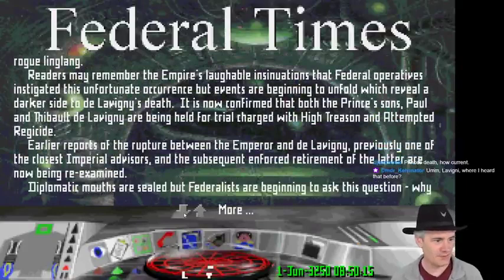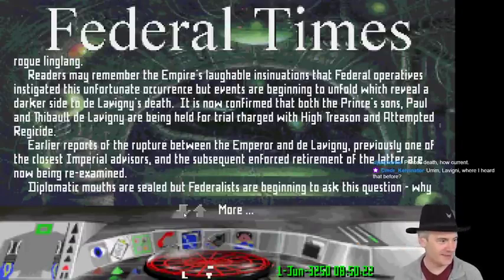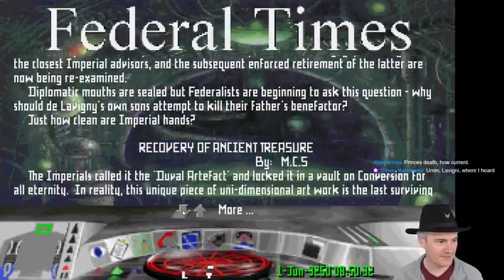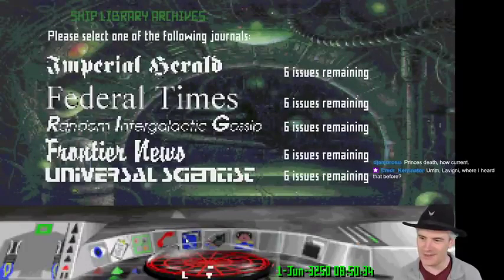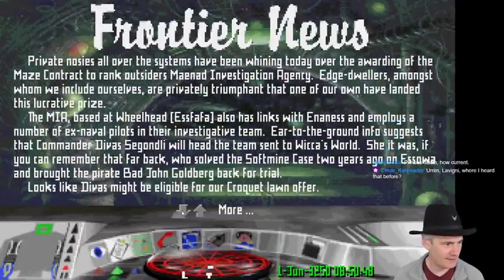Earlier reports of the rupture between the Empire and de la Vagny, previously one of the closest imperial advisors, and the subsequent enforced retirement of the latter, are now being re-examined. Diplomatic mouths are sealed, but the Federalists are beginning to ask this question: why should La Vagny's own sons attempt to kill their father's benefactor? And just how clean are Imperial hands? So, intrigue stuff. Yes, La Vagny. There we go. So you can see the Elite Dangerous universe hasn't really changed much in that sense. So, is there anything going on here?